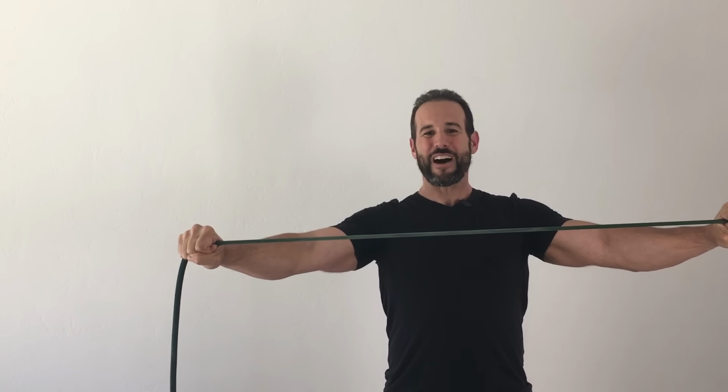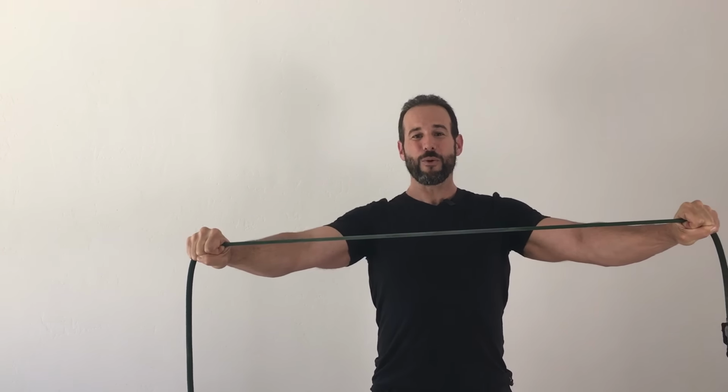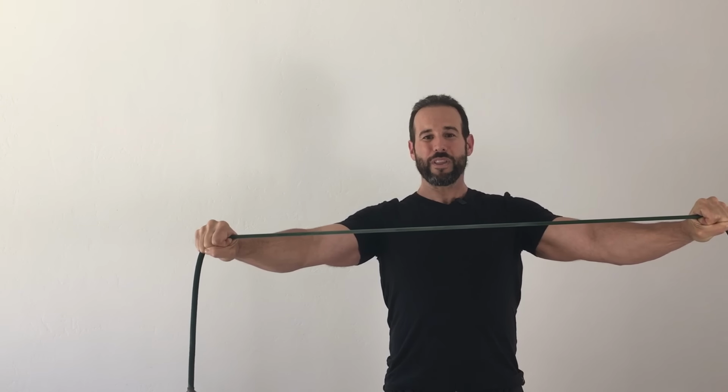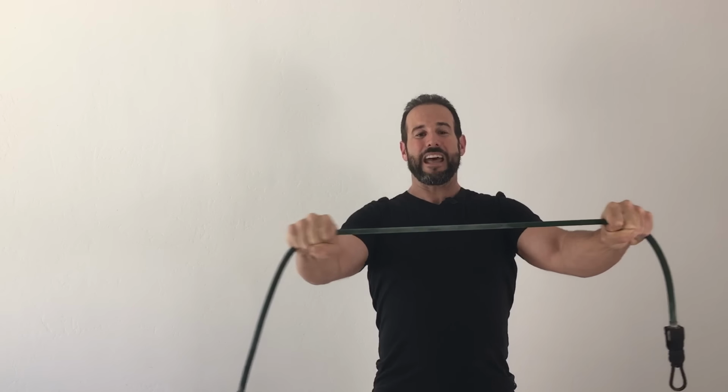Now, if you really struggle with this, you can start with as little as 5 seconds. But if you're good at it, you can build up as high as 45 seconds and just hold that resistance. Now, you can see here that my arms are shaking even with me being used to performing this movement. Now, there are a few modifications that you need to know about.